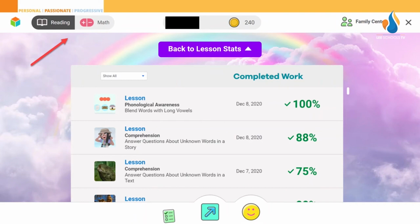If you click on completed work, then it's going to take you into their specific lessons. So then you're able to really see what their percentage has been on each of their lessons. And again, at any time, you can click on reading or math.